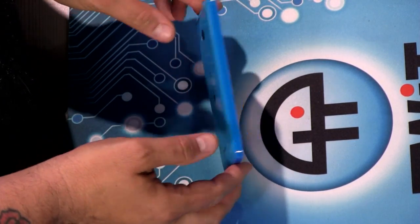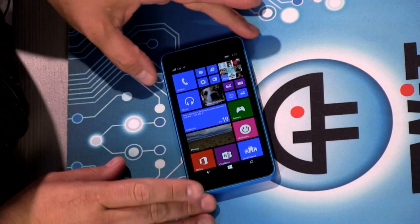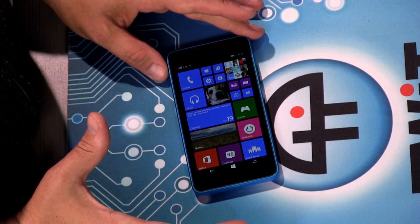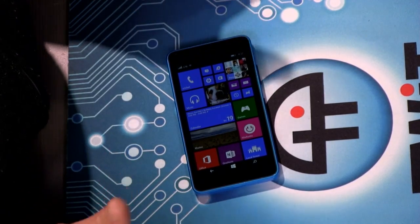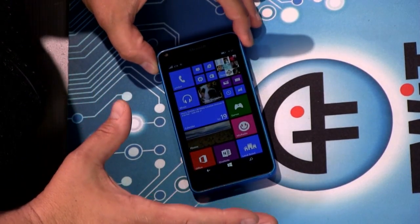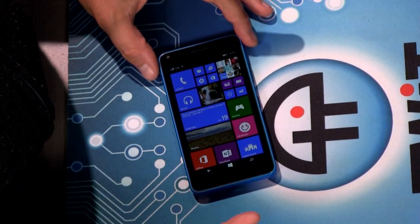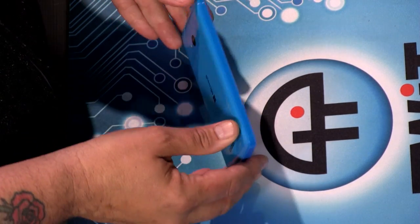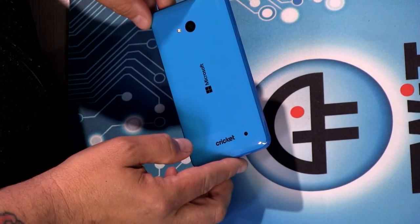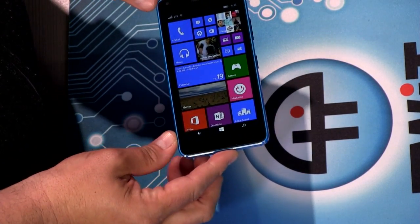It's beautiful as usual. So let me explain a little bit here why this is a big deal. It was announced at Mobile World Congress, and for the price, it was kind of unbelievable spec-wise. It's $129 on Cricket, contract-free, and that buys you a Snapdragon 400, a 5-inch 720p high-quality IPS display, and a high-quality 8-megapixel autofocus camera. This is really blurring the lines between the cheap feature phone and the smartphone.